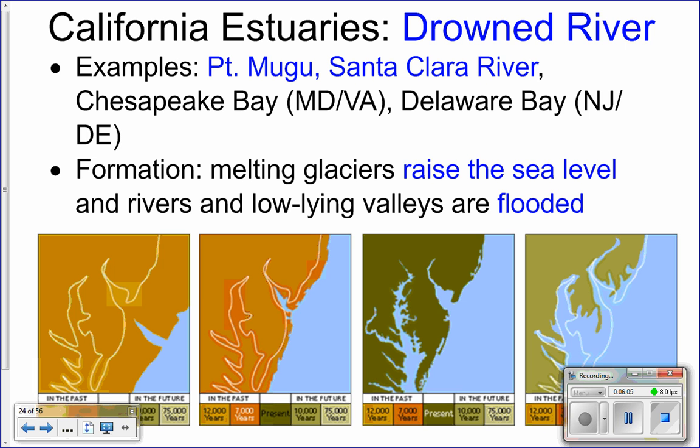Okay, so drowned river valleys are formed when rivers run into the ocean. And when rivers run into the ocean, rivers have a good, strong erosive force on land as they run over land. As they run over the land, they form this valley, okay? Like the Colorado River has formed the Grand Canyon, okay? So rivers can form valleys. And so as they run into the ocean, they form these valleys.